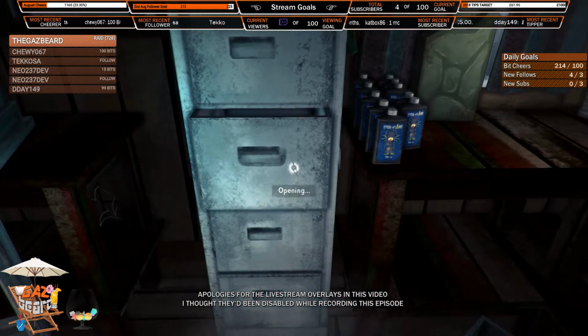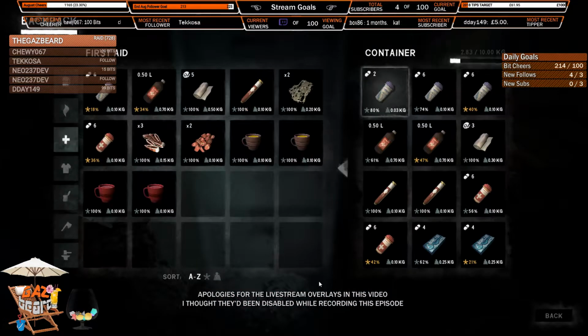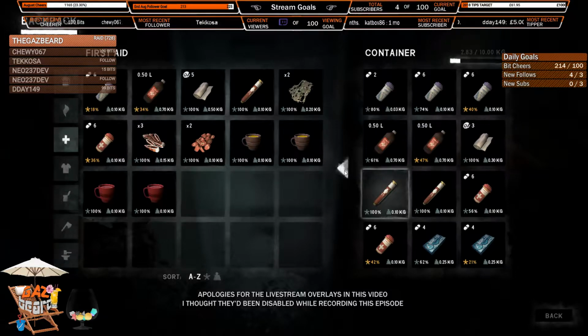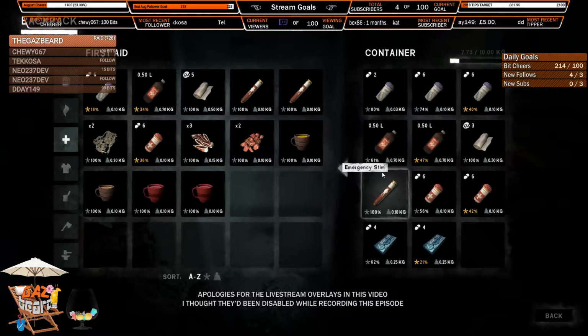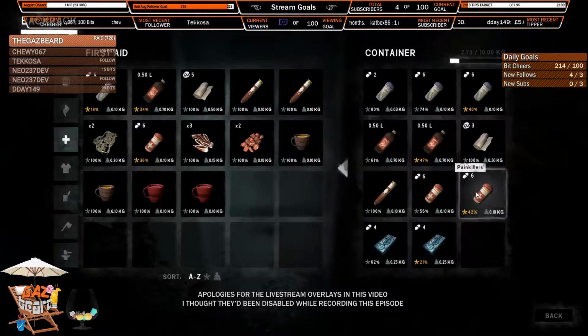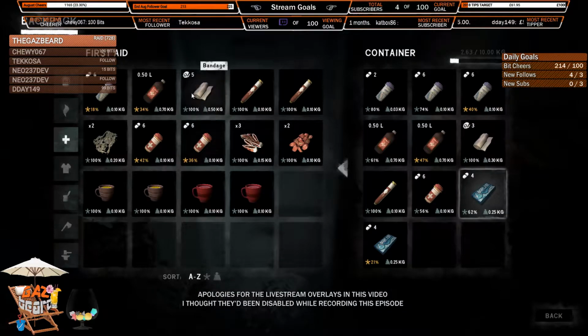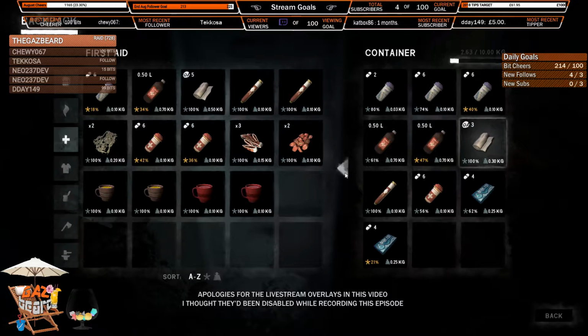Right, manufactured medicines. Right, now we can do something here. We're not really going to need a huge amount of antibiotics with us, especially with all the reishi teas that we're going to be able to pick up along the way. Maybe an advantage to taking a second stim pen with us, and there'll almost certainly be an advantage to taking those painkillers with us. I'd like to take more bandages, but I'm only going to take 1.